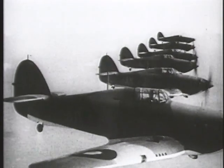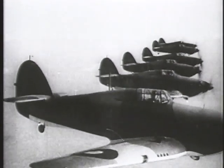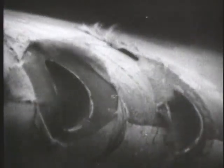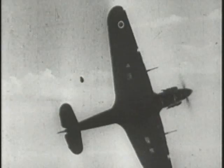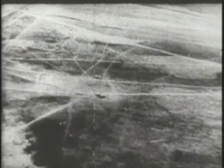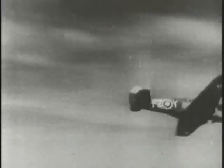According to RAF doctrine, fighters like the Hurricane were to be used as air-to-air weapons only. Fighters were supposed to shoot down other enemy planes, nothing more. But in the desert in 1940 and early 1941, Hurricane pilots began to strafe ground targets. Armed with eight .30-caliber machine guns, these attacks turned out to be devastatingly successful against Axis troop and truck convoys.